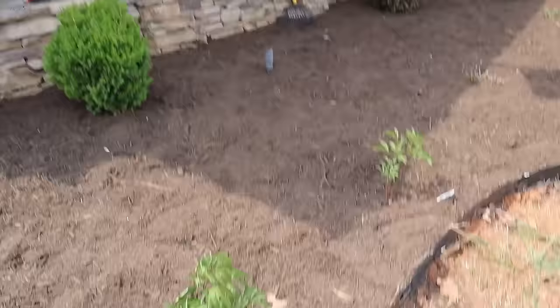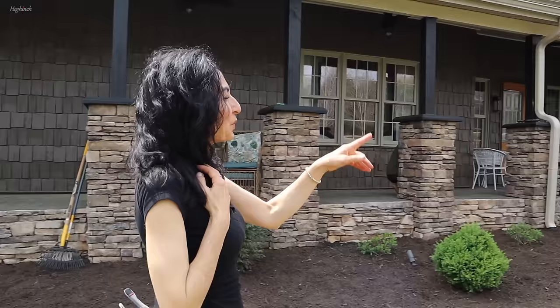And also yesterday we mulched the front yard, refreshed the mulch. It was a big job we've done. And we planted some lavender and azalea, especially the pink ones.